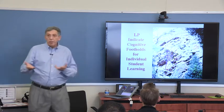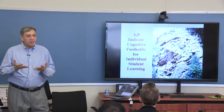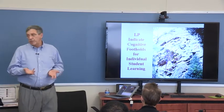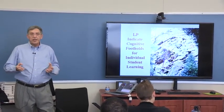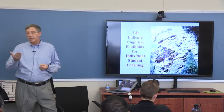So I could try to help him with that. I could try to point out the footholds. But ultimately, it was him. He had to pull himself up. And I think that's exactly what happens with students in learning mathematics. You can sort of help them see the footholds, but ultimately, you can't force them to move up. They have to do it themselves.